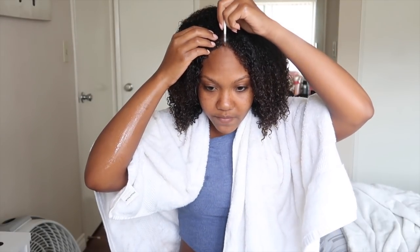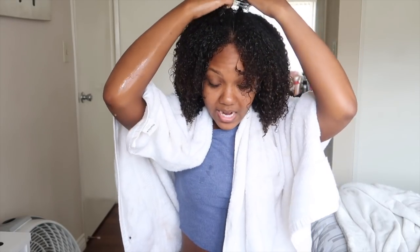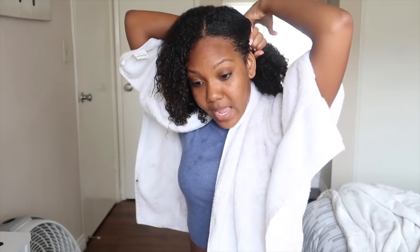And then also this line didn't include a leave-in conditioner, so I'm just going to use just the curl defining cream. I'm not going to pair it with any other leave-ins that I have because I just want to see how well this product works on its own. So yeah, I'm not going to be using anything else, but my hair is feeling actually really moisturized after that deep conditioner, so I'm glad for that because there's no leave-in.